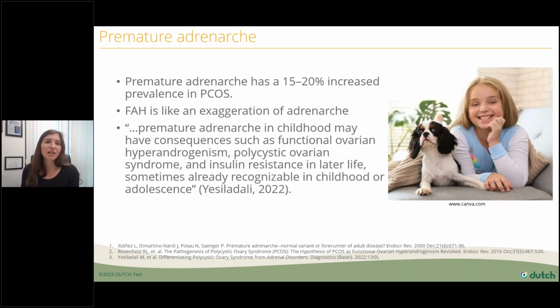And premature adrenarche has a 15 to 20% increased prevalence in PCOS. So if you've got a young one who's going through adrenarche early, it's associated with PCOS. I'd be on the lookout for that. I just keep it in the back of my mind. Some people say that functional adrenal hyperandrogenism is like an exaggeration of adrenarche. Maybe it's hypertrophying or getting bigger, a little too much.